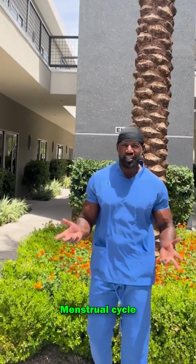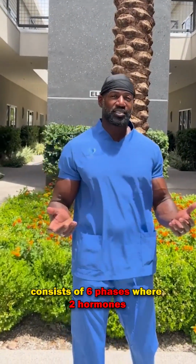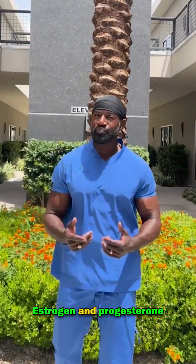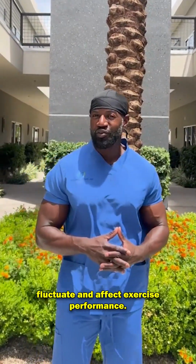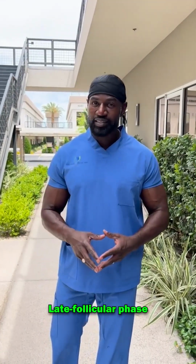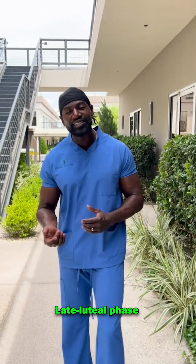So the menstrual cycle, what is it? This is the biological process that supports reproduction. It consists of 6 phases where 2 hormones, estrogen and progesterone, can fluctuate and affect exercise performance. So the 6 phases of menstruation are early follicular phase, late follicular phase, and ovulatory phase, as well as early luteal phase, mid-luteal phase, and late luteal phase.